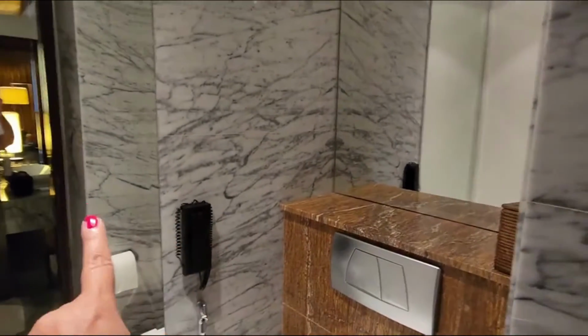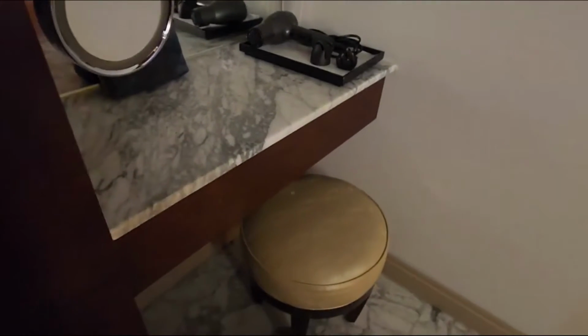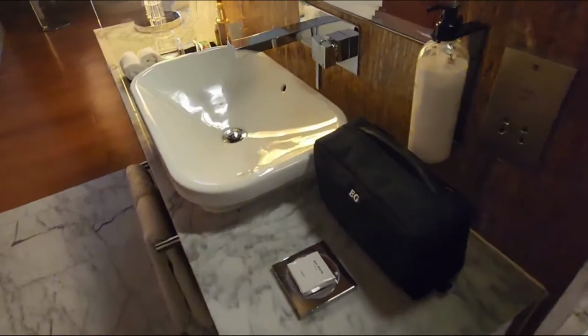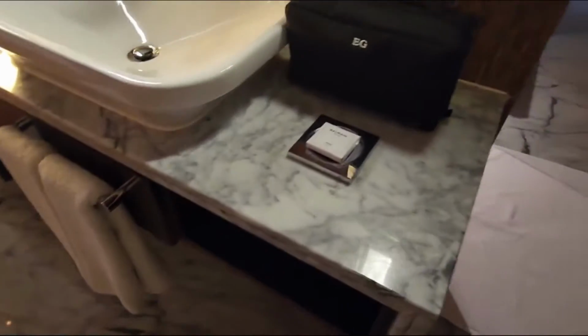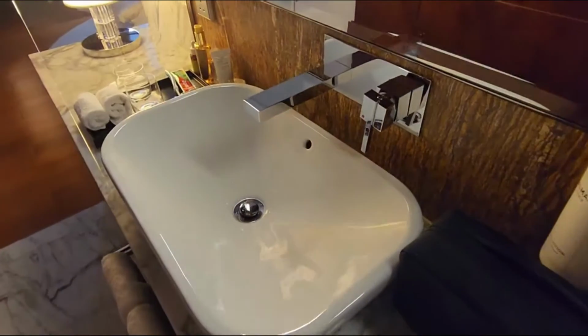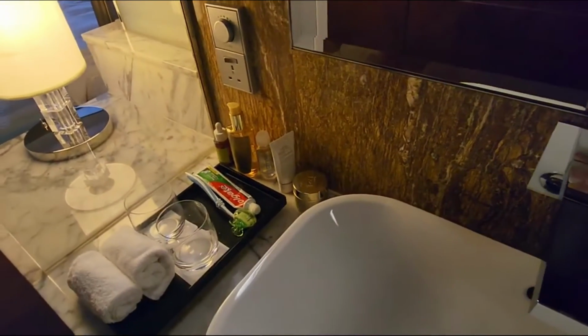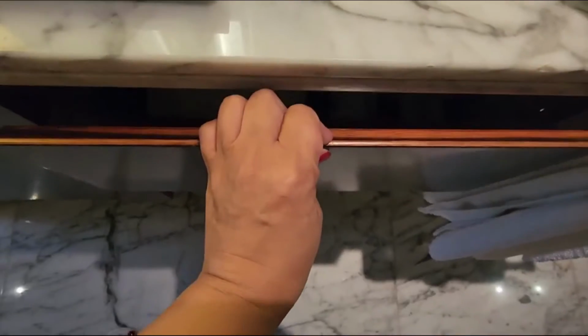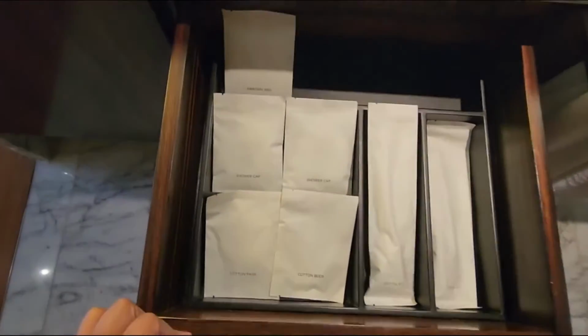Lots of mirrors here, over here and over here. Here is our vanity area, makeup, mirror, makeup. I put my makeup bag over here. I think this is the light. Yes, okay. So this is where I will be doing my makeup, and then over here is the sink. Let's see. I know that the hairdryer is over there, so more mirrors. So in case you were wondering, you do have some amenities here besides the Balmain stuff. They're just tucked over in this drawer.